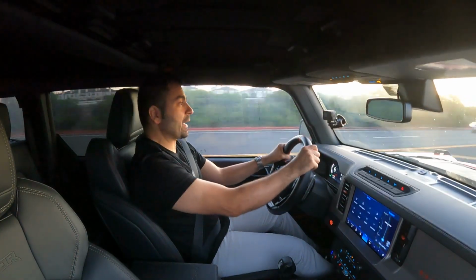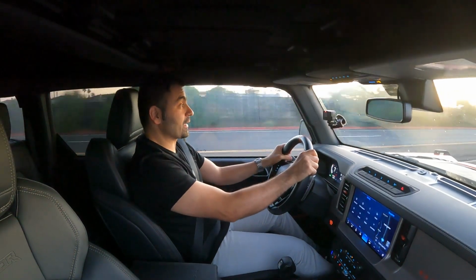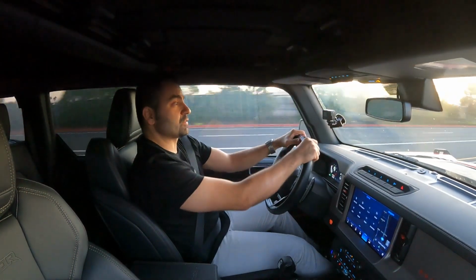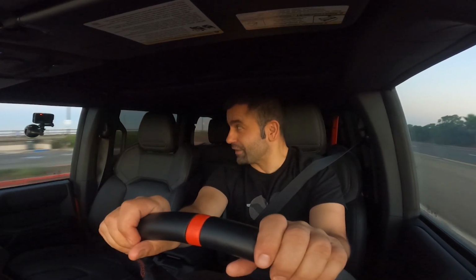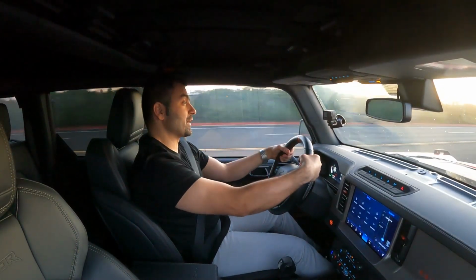I'm hoping that Ford actually puts a 5.2 liter V8 supercharged engine in this car. I don't know whether they're gonna do it or not, like how they did it in the F-150 Raptor R, but if they do that, this truck will be absolutely amazing, because then it can really beat its competitor, which is the Jeep 392 that has a 6.2 liter Hemi engine. If Ford puts a 700 horsepower 5.2 liter V8 supercharged engine in Bronco Raptor, it will definitely blow the door off of the Jeep 392.